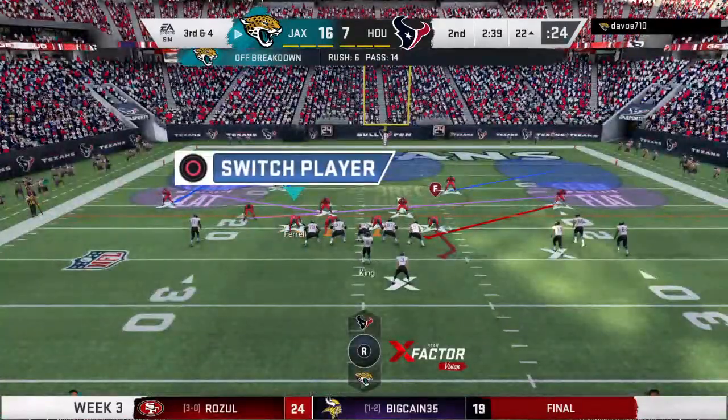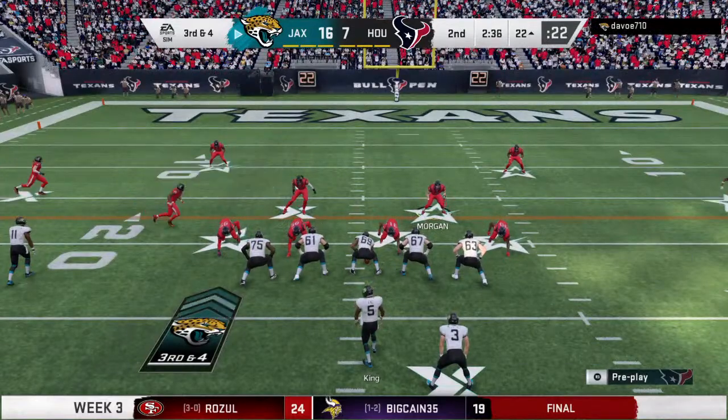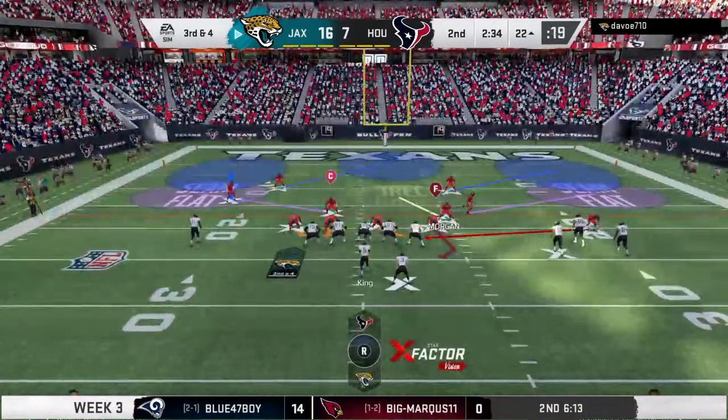The Jaguars on 3rd down. 0 for 3 to this point. They could use a conversion. This is 3rd and 4.